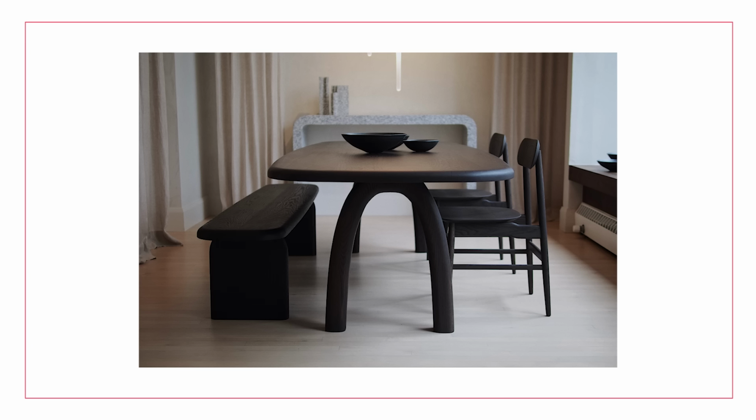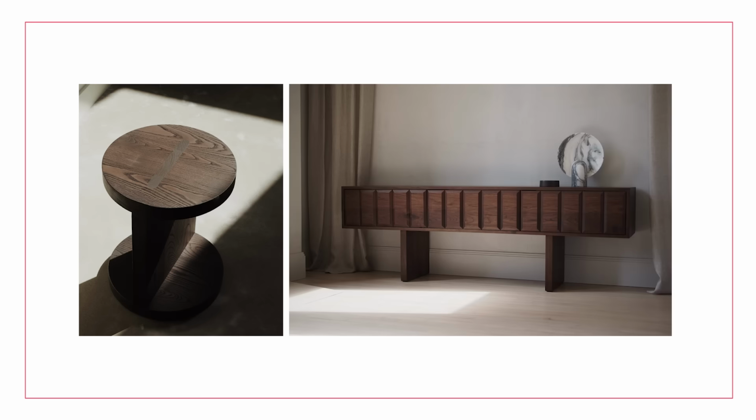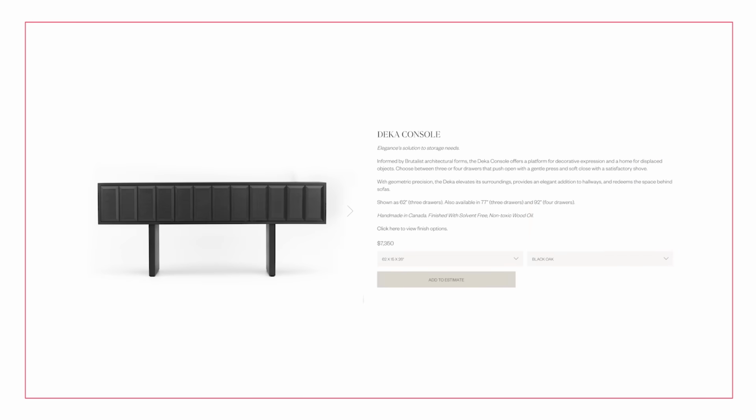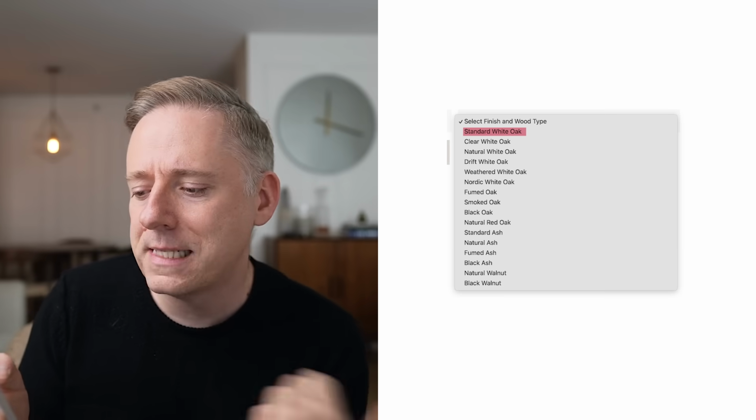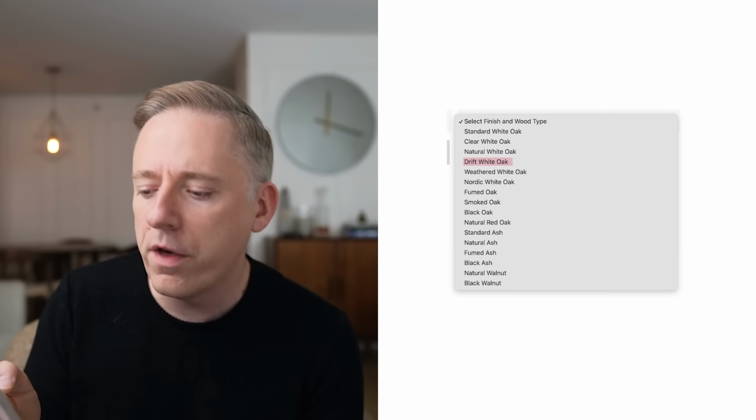Usually they'll do black walnut, they do lots of different types of oak, and they offer lots of different shapes of different types of furniture. Like the Deca console is really beautiful. It's like a really brutalist, sort of amazing, beautiful furniture piece. But then you get to select your wood species, and it comes with so many different types. For example, you have standard white oak, clear white oak, natural white oak, drift white oak, weathered white oak, Nordic white oak. You get the idea.